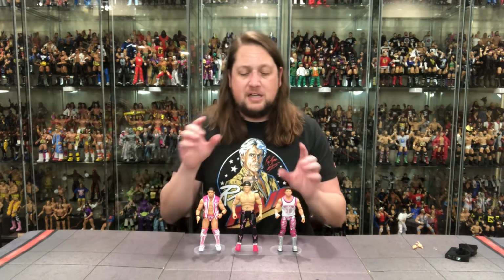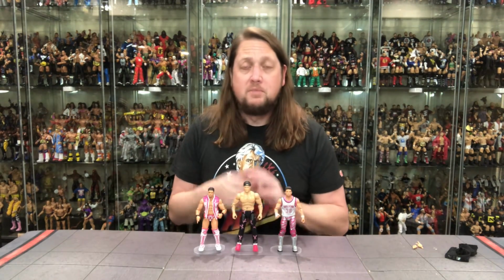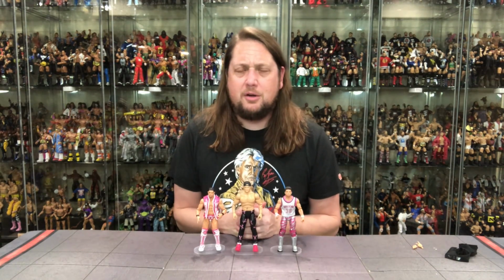But what say you guys and gals out there? What are your thoughts on this set? All in, all out? Gonna get the single versions? Gonna be okay with just this one? I think a lot of people will buy this one and not the single ones because of the chase aspect on Billy Gunn. I can see people passing because of that. But let me know in the comments down below your thoughts on this one.